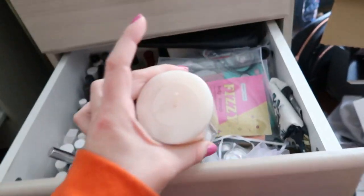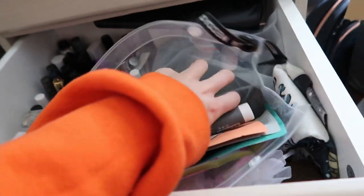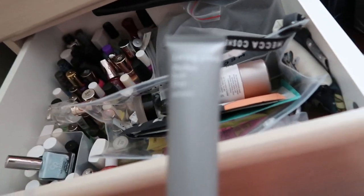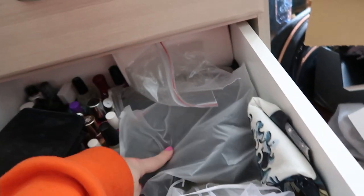I've got a candle, woo, candle. I've got face masks galore. I've got a deodorant in here. I think I might've used this for travel. I definitely did because there's a shampoo in here. I need to figure out what to do with that. And then I've got hair extensions that I bought last year.